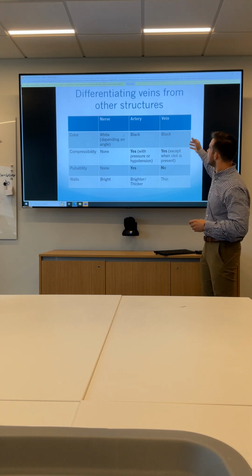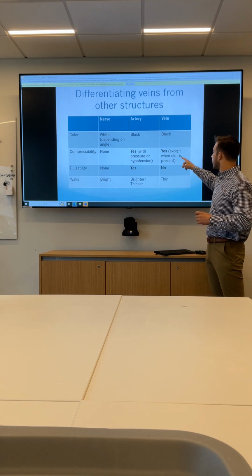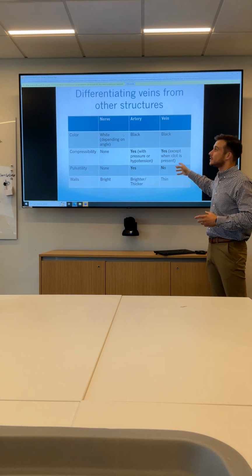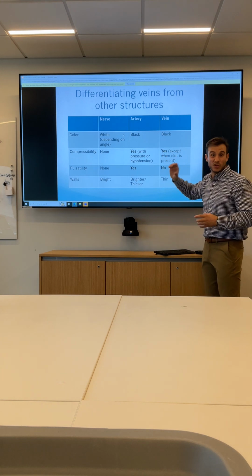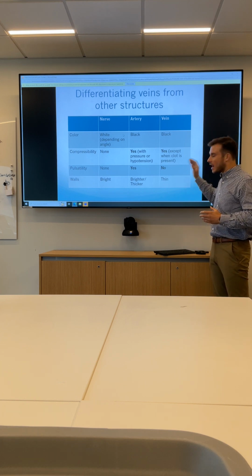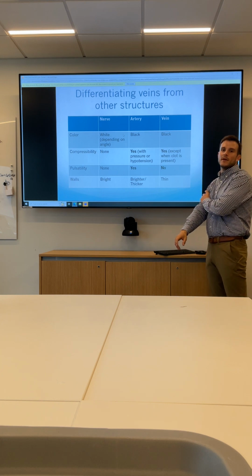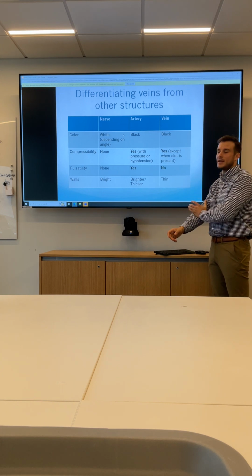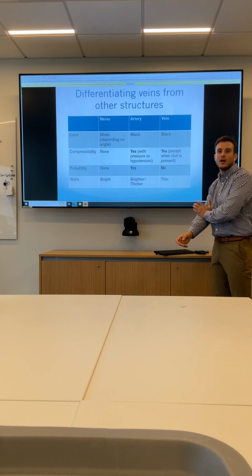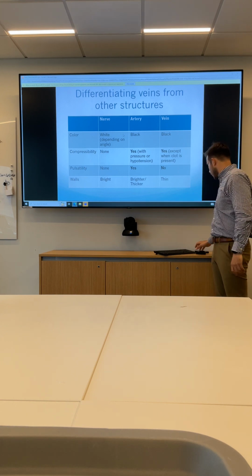And then our veins, they're going to be hollow black. They are going to be very compressible, except, again, when a clot is present. It almost looks like there's a little nerve running through it because it's very bright in the center. They do not have pulsatility. Sometimes with a tight tourniquet and a bit of venous congestion, they cannot be as compressible, but they won't be pulsatile regardless, and their walls are a little bit thinner.